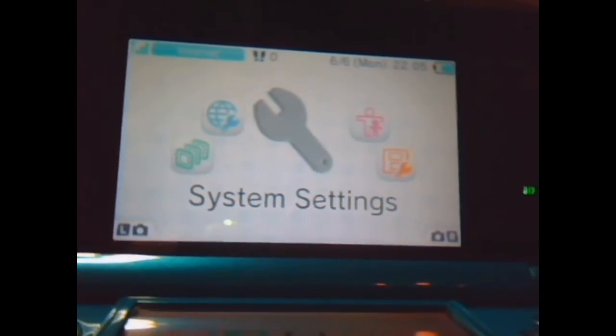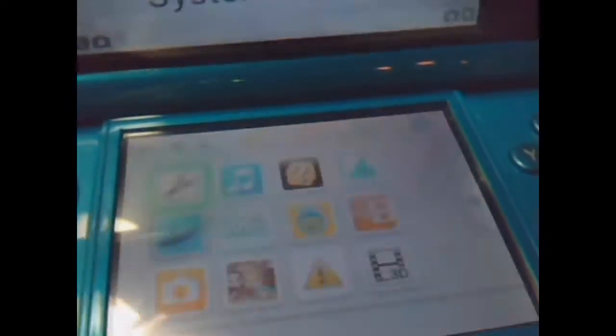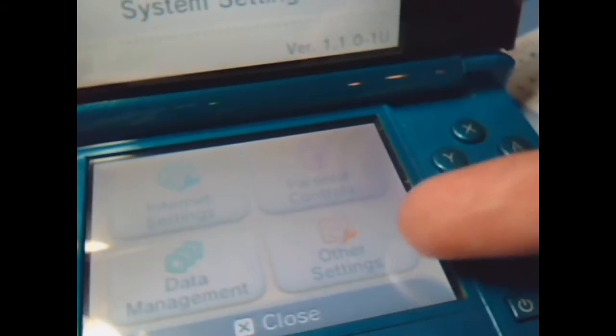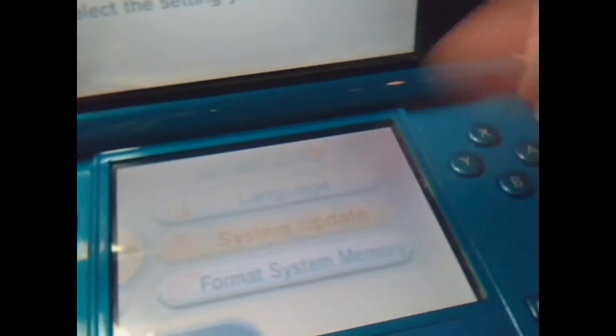It is now 10 o'clock at night, and I'm hoping Nintendo got their act together and actually bothered to release the update today. So I've been waiting since I got home. It's like around 3 o'clock about. Fingers crossed.